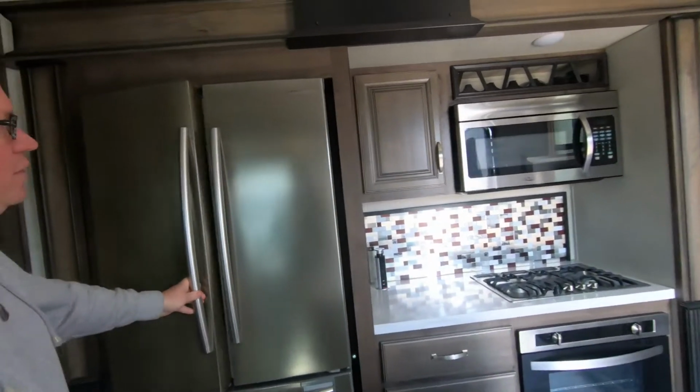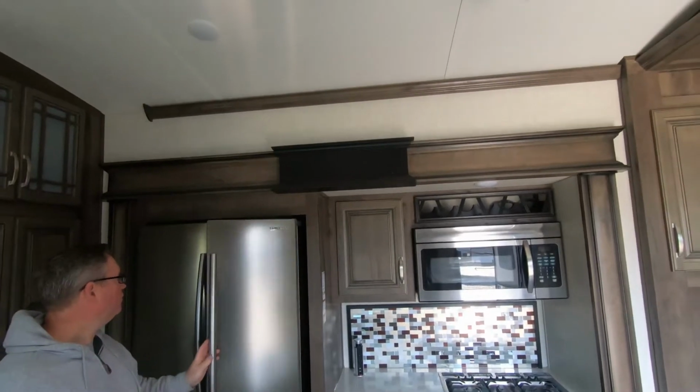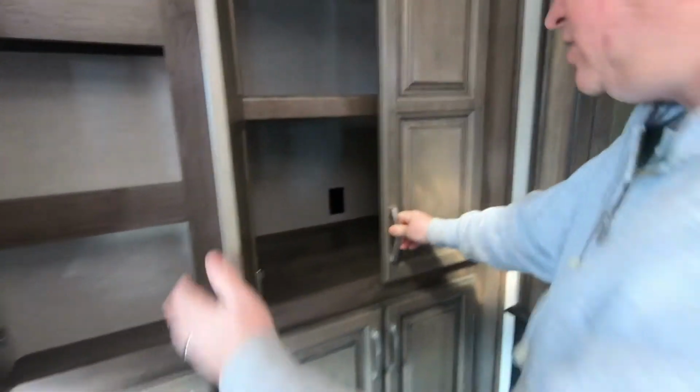And we're wanting a residential refrigerator. That's a wine rack up there. You see that? And there's a ceiling fan here. Yep. Okay, open this up. This is the pantry. Here, that's huge. That is huge. Wow. Yeah. For an RV, that's huge.